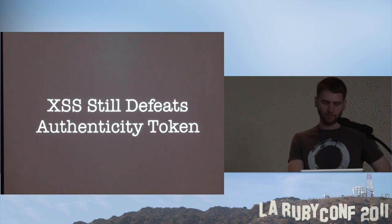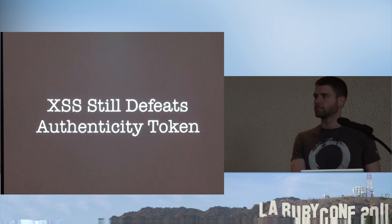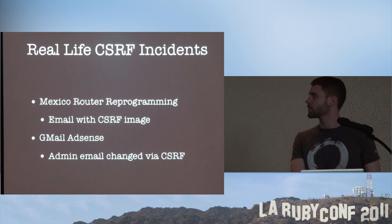Okay, cross-site scripting. Since cross-site scripting runs a script in your browser, it can actually access that authenticity token. So cross-site scripting can still defeat this issue, but that's a little bit different. So you still need to guard against that.